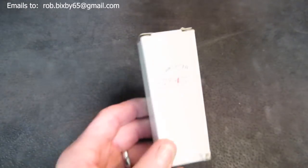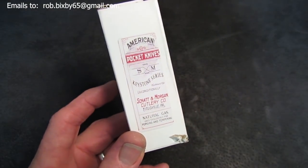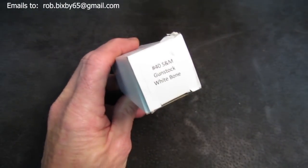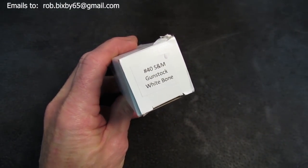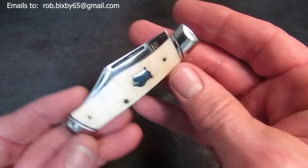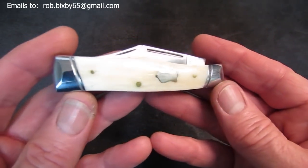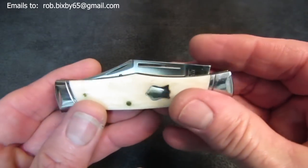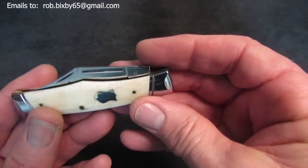Next up, we got another Schatt & Morgan produced at Queen Cutlery. This one is a number 40 Schatt & Morgan gunstock in white bone. Oh yeah. Look at that beauty. Got the corset shield, angled, lined, pinched bolsters. Gorgeous smooth white bone.